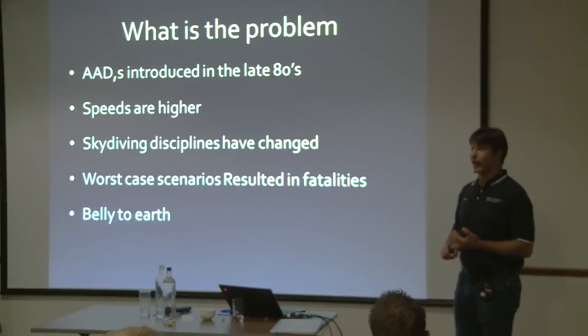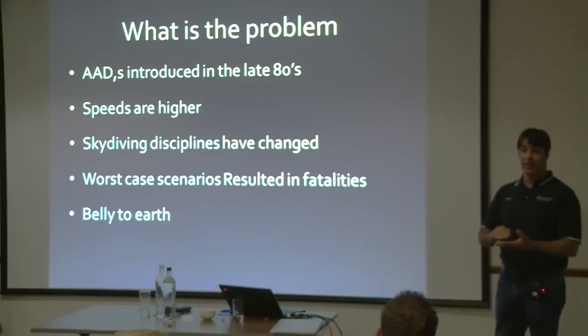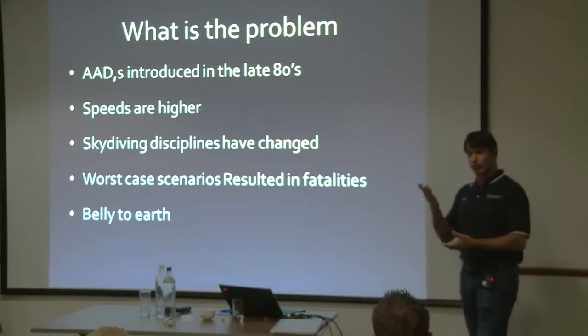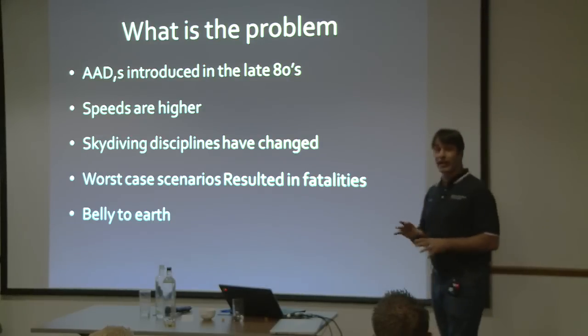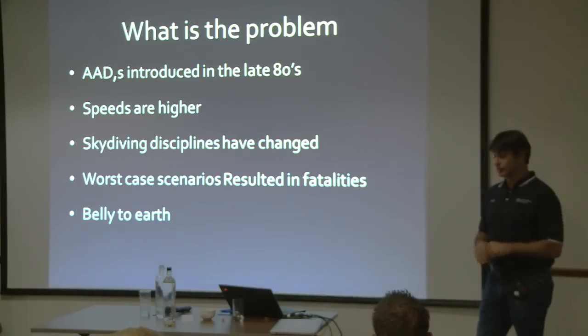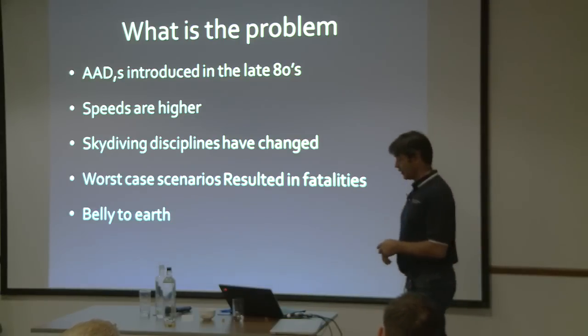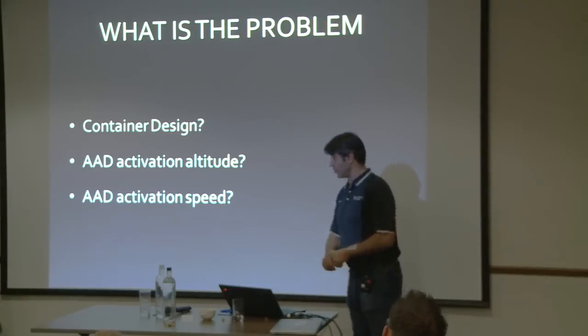So belly to earth, your AED is going to open at the lowest possible altitude that it's set for, because now you've got to take into account that burble. If you're on your back, your real altitude is going to be higher when you open up. So all of these that I looked at were mostly belly to earth. The girl in California was tracking away from a jump, and I can't remember all the others, but that's the one that got a lot of media attention because she sued the company.